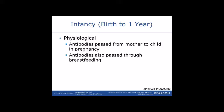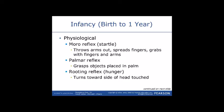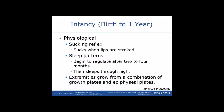Antibodies are passed from mother to child in pregnancy and then through breastfeeding and after the fact. These are the reflexes. Really, we use this more or less to gauge is the child acting normally, right? Reflexes up there, that startle reflex. If you clap your hands in front of their face, they should throw their arms out, spread their fingers. Palmar reflex, take your pen or your finger, rub it in their hand, and they immediately grab your finger, right? Rooting reflex, they turn their head towards the side that's being touched. Okay, that's that hunger reflex. Sucking reflex, sucks when lips are stroked.